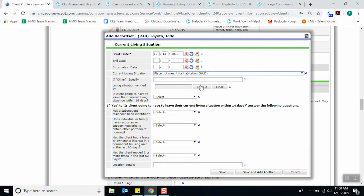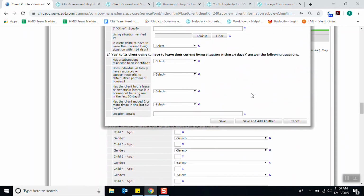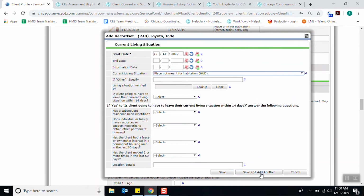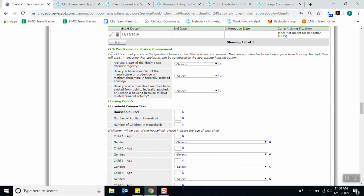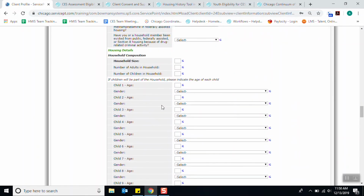We don't have to verify the situation right now. And then if you have any other details, just go ahead and add that. You'll never press save and add another. You just save. We want to know if the person has justice involvement in their history.